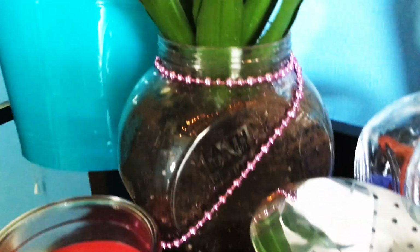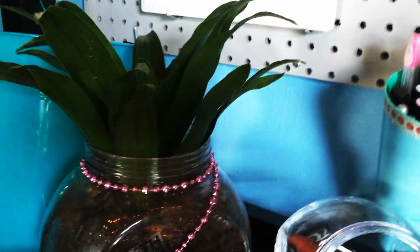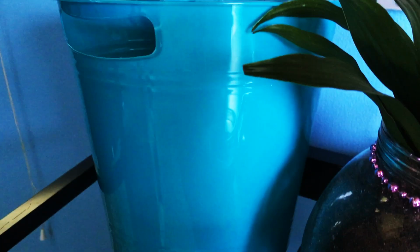Pretty nice. Here is my immortal plant that I always forget to water, but somehow it's still alive. I mean, it's not growing, but it's still alive, so I love it because I can ignore it and it's cool. Good job. Right here I have my trash can, which I like to keep up and out of the way so the dog can't get into it because he used to get into it all the time.